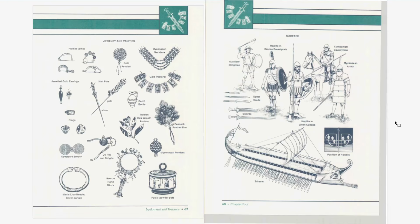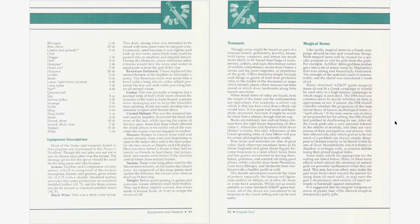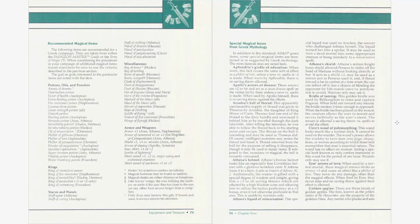Now, this one's going to have some pictures of stuff, which is very helpful, of what things look like and give us the prices of different things, treasure and magical items, again, and that's going to tell us things that are recommended from the Dungeon Master's Guide that makes sense in a game like this rather than the ones you shouldn't use. It's going to focus on the ones that you should use.